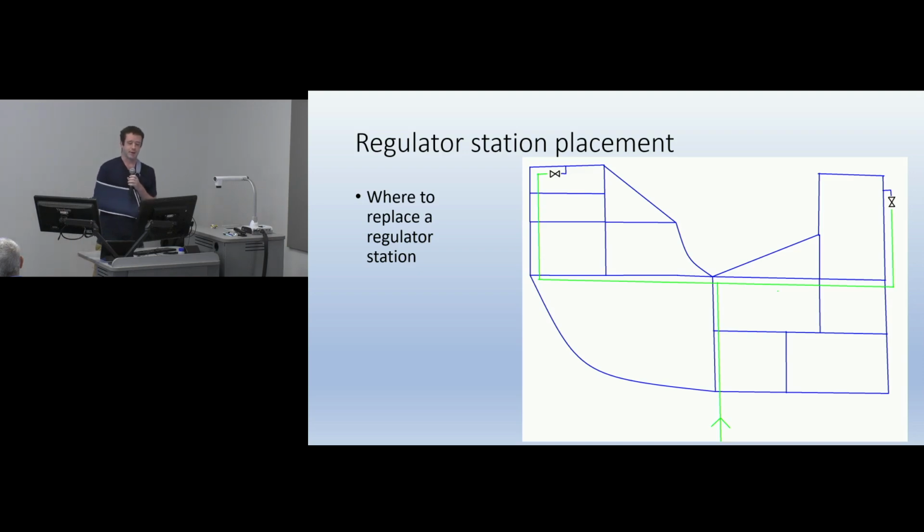For example here, you might want to bring one of these regulator stations that's right on the edge of the system into the middle, especially since we already have an intermediate pressure main going through the middle. You could just move it over to the middle and it would work better. Or you could consider getting rid of it altogether, because the fewer moving parts there are, the better. Maybe the system can be supported by 1 regulator station now. These are all considerations we have to take into account when replacing these regulator stations.